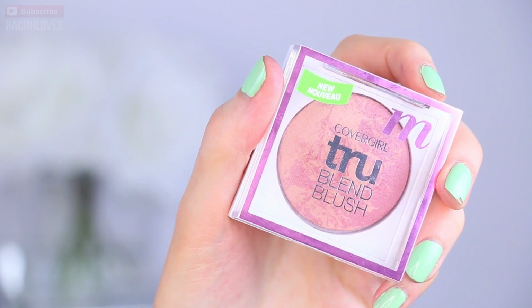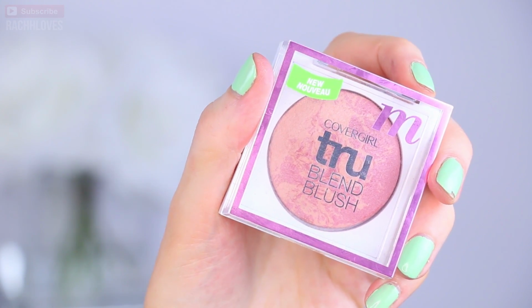Next up are two different blushes. I have Matte and I have Luminous. Two favorites that are very different, but I had to talk about them both because I love them. So one is an obvious one because I talked at length about how much I love these in my recent video that I did. It's the CoverGirl True Blend blush, and this one is in medium rose.